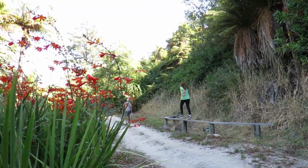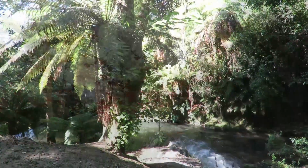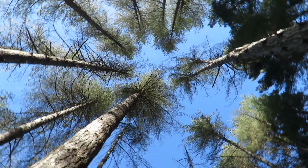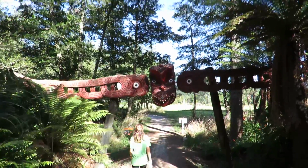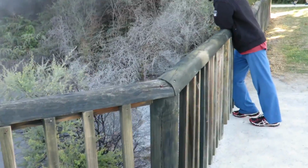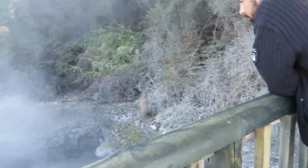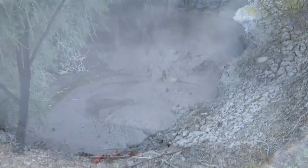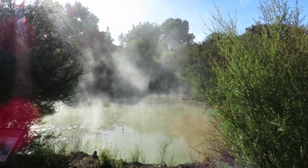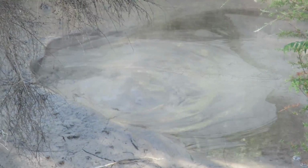Whakarewarewa Forest has a network of superb mountain biking and walking trails among magnificent Californian coast redwoods. Kuirau Geothermal Park is located right next to Rotorua's city center and is one fun free thing to do in Rotorua with its steaming, hissing, boiling, and bubbling geothermal activity.